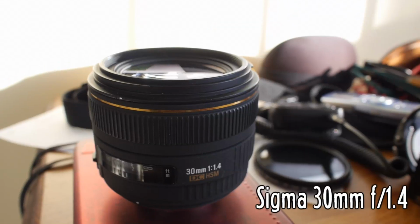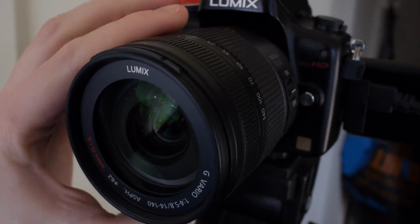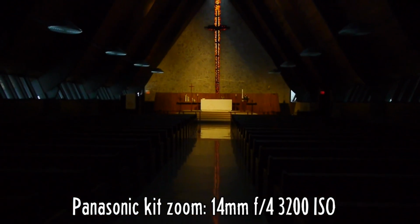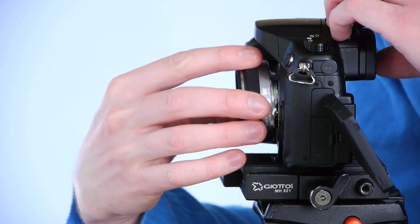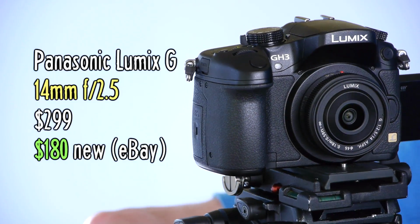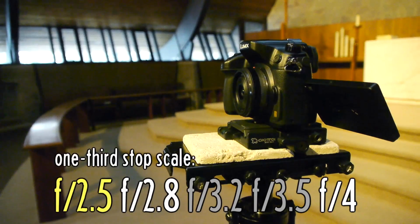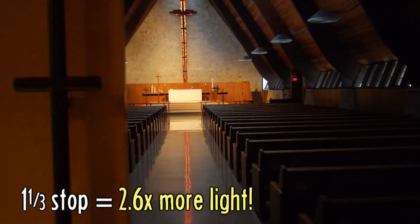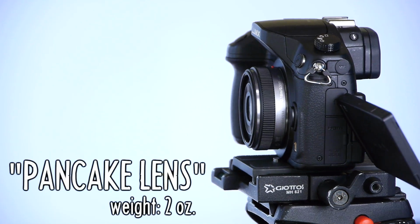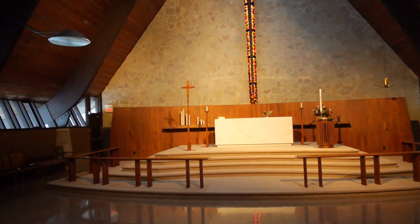My Sigma 30mm is much better in low light, but I could use more lenses to fill in the focal range. Starting with 14mm, great for wide shots and on my glide cam, but when I'm shooting at dark wedding venues, f4 is not good enough. So I picked up a Panasonic 14mm, normally $300, but I found a new one direct from Hong Kong for $180. f2.5, also written on lenses as 1:2.5, is 1 1/3 stop brighter than f4, which makes it much more usable in this dark church. The compact pancake lens design means even though the lens opening is tiny, it's so close to the sensor that lots of light gets in.